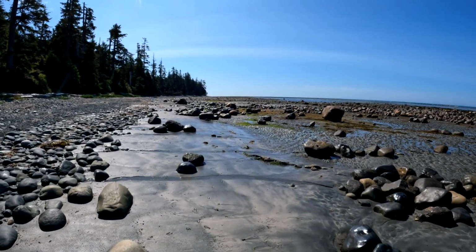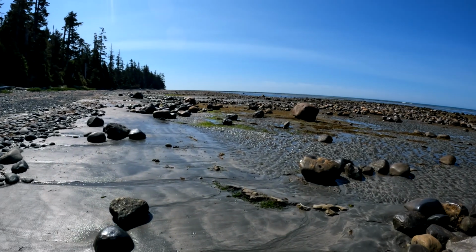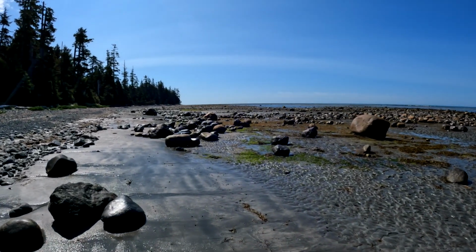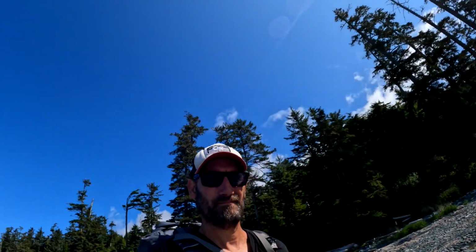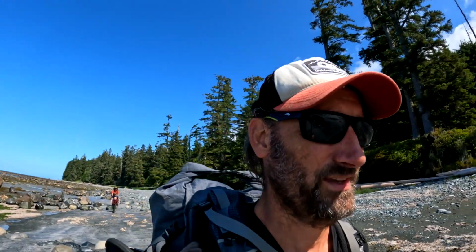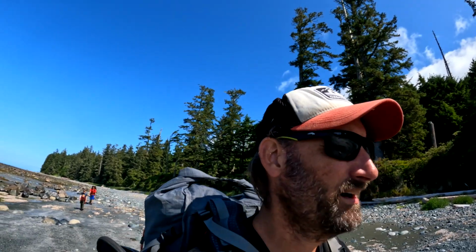Finally walking up some hard sand. We're only at kilometer 5. Slow walking, I guess. Finally, we're able to get off crunchy rocks and get onto the sand a bit. It's just about to end on us. That kind of sucks. Well, whatever.